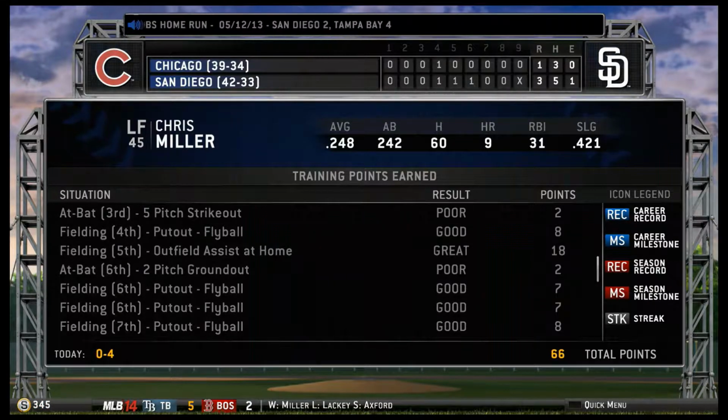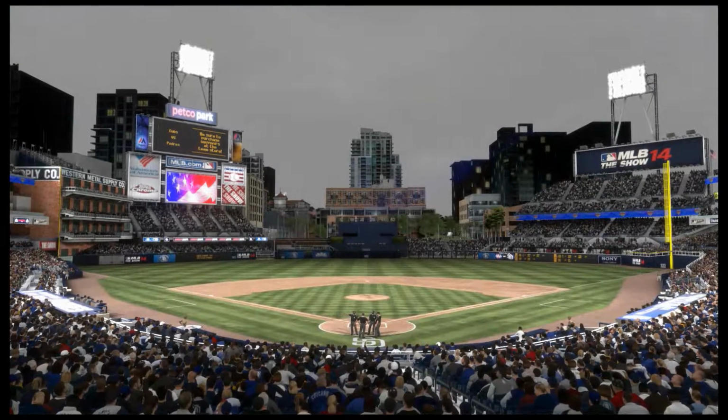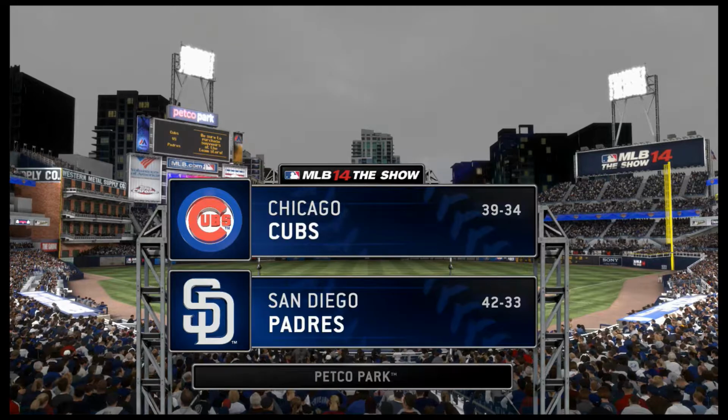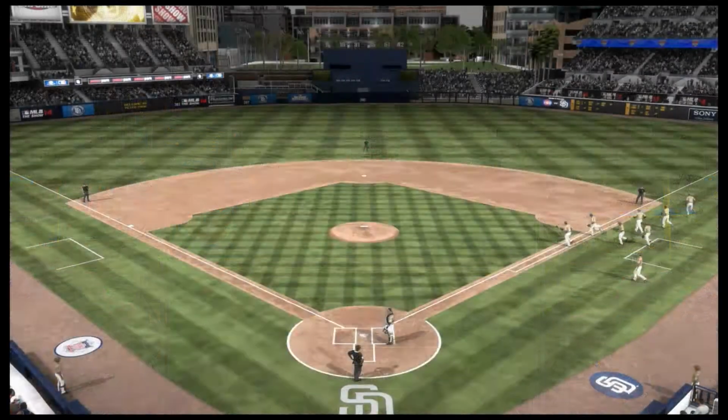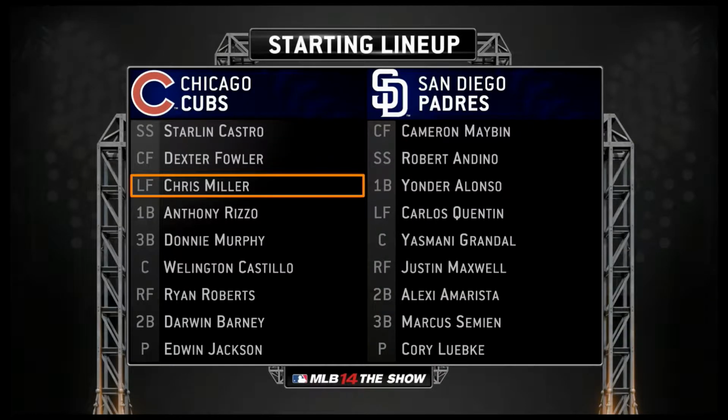Will Venable. He hits one high and deep into right center field. Rain falling here at game time as it's time for baseball at Petco Park in San Diego. And before we close in on first pitch, a look at the starting lineups here for the finale.